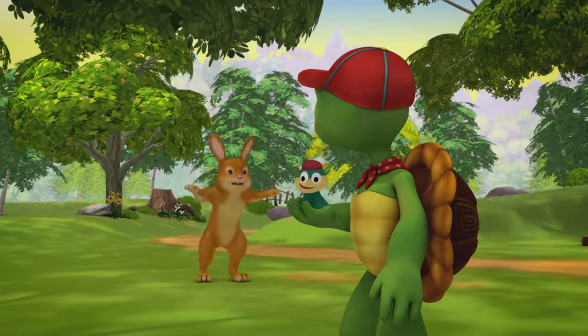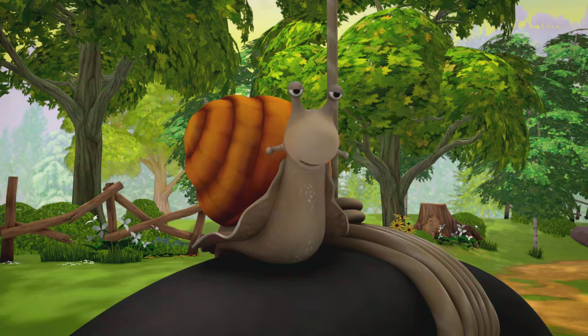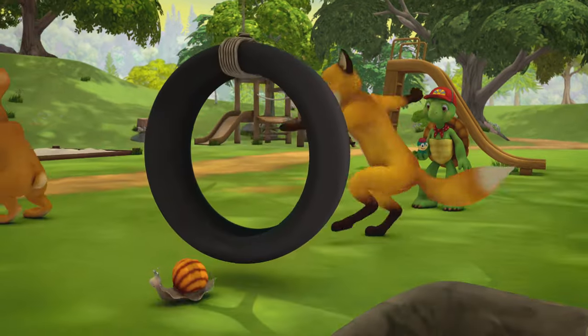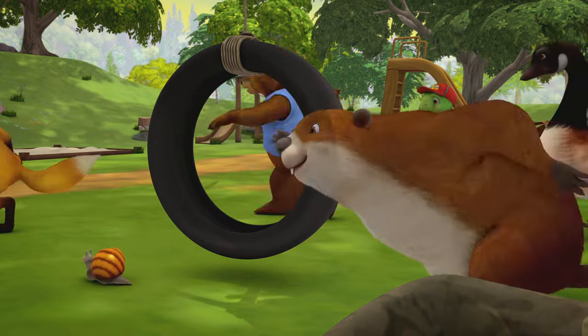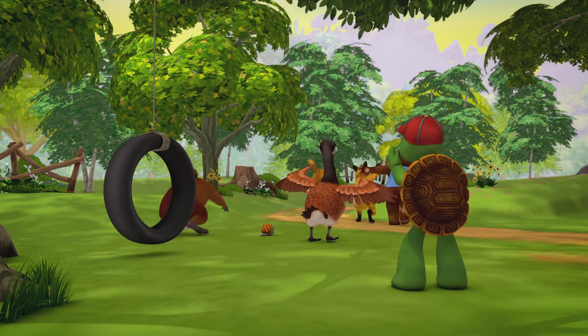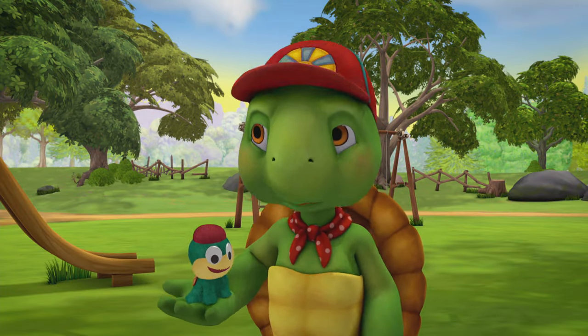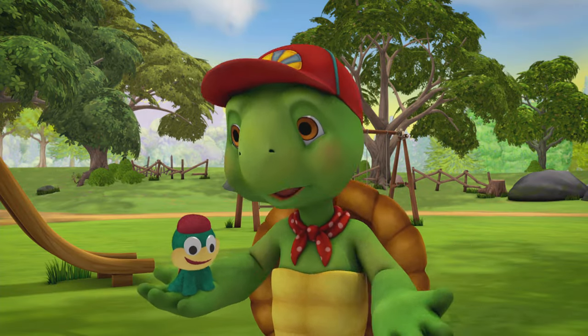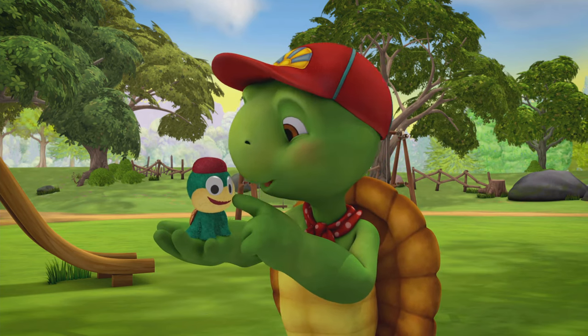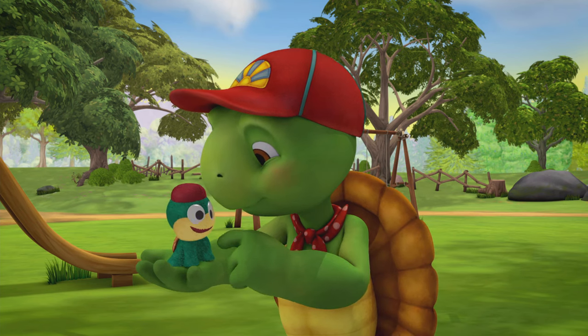We played with them yesterday. It's time for something different. Come on, Franklin. Help us find the super big treasure. Come on, let's go. Are you guys sure you don't want to play fuzzies again? A super big treasure, huh? How can that be more fun than playing with a cute little thing like you? You're so cute. Who's the cute little fuzzy you are?